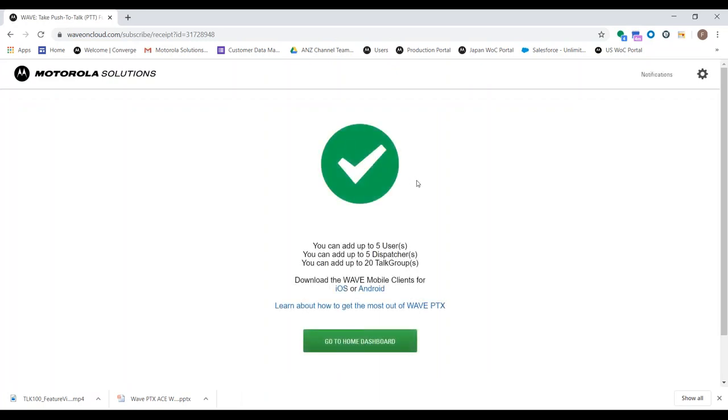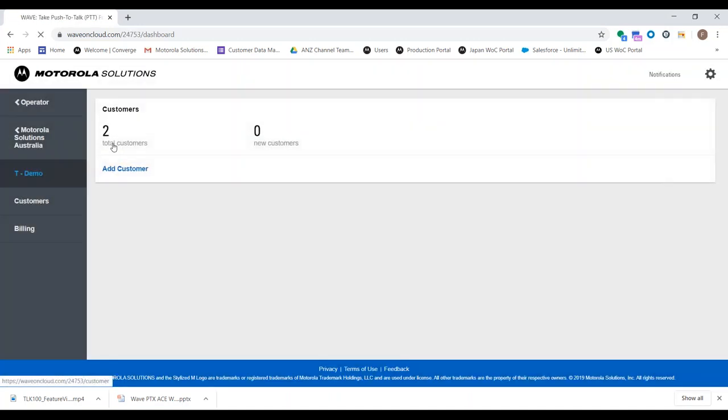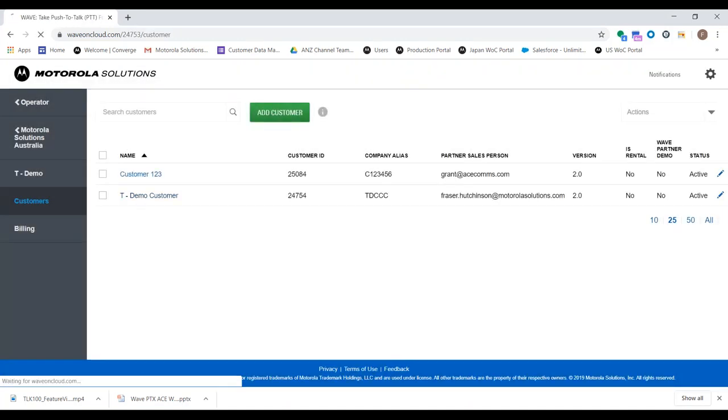So once we've added those subscriptions and we've hit place order, it'll bring up our new entitlements. So it'll tell us we can add 5 BYOD users, and it tells us we can add 5 dispatchers as well. Cool. So what I'm going to do is I'll just flick over to the one I created before. Just makes things a bit quicker.